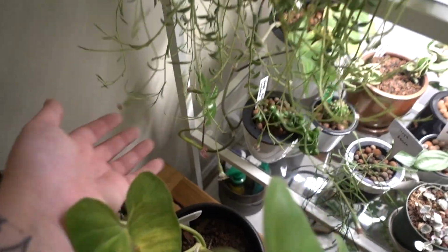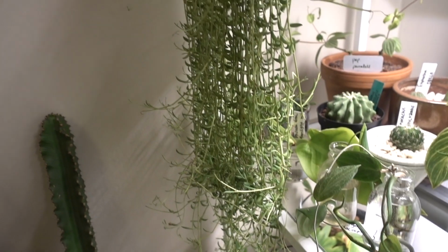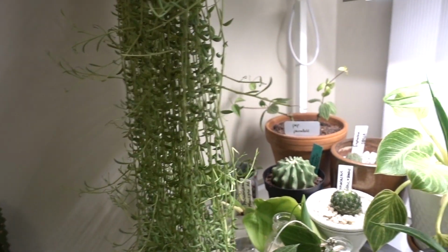So many blooms. There's some here, there's some over here. So again, it may just be stressed. It may be happy. I don't know, we don't know. But it's got all this new growth here, so I think it's doing pretty well.